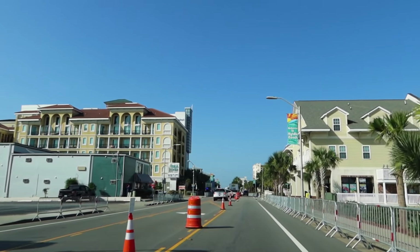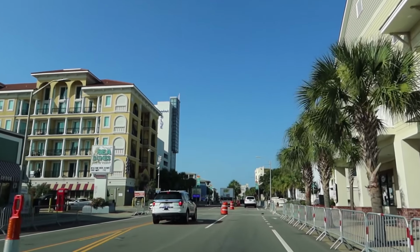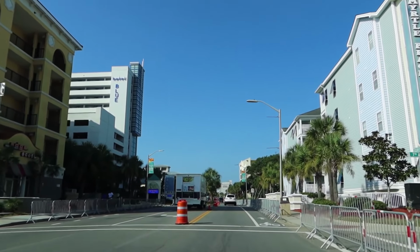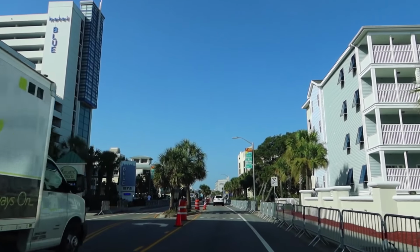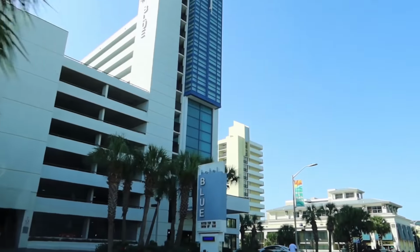Sea Dunes. I think they said the heat index today may get up to 108, so it's definitely crazy hot, especially for Labor Day. Don't get me wrong, it's usually hot at Labor Day, but not that hot. That's really hot. Blue. Hotel Blue.